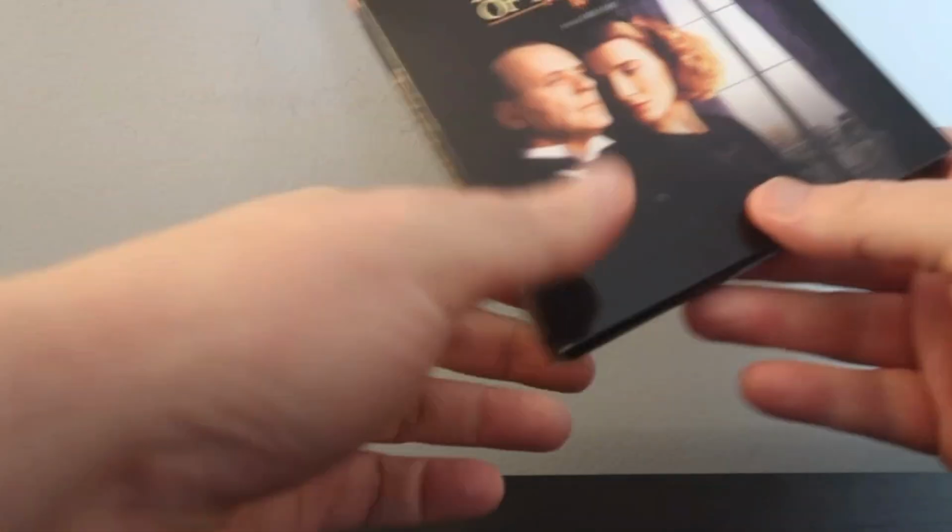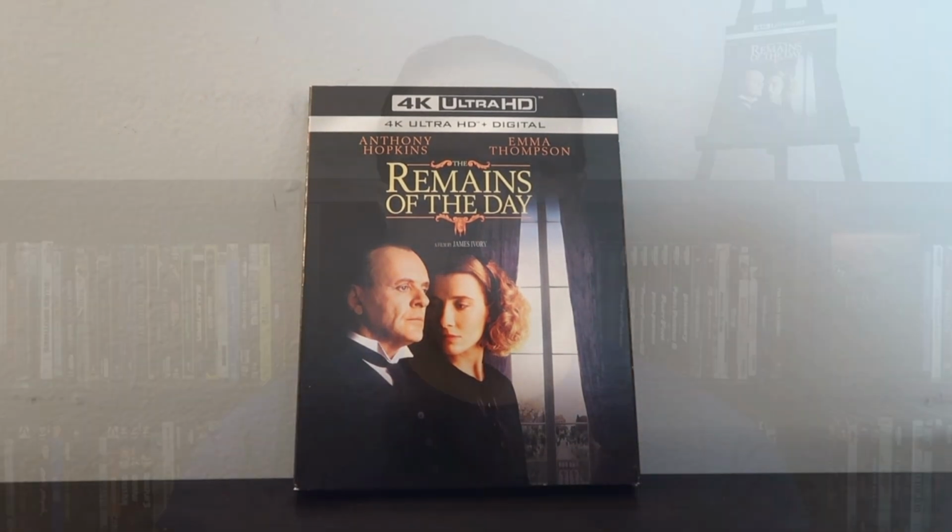Now let's talk about the picture quality and the audio. The Remains of the Day on 4K Ultra HD Blu-ray has a 2.39:1 aspect ratio with native 4K resolution and graded with both HDR10 and Dolby Vision. For purposes of this review, I will be discussing the Dolby Vision encode.